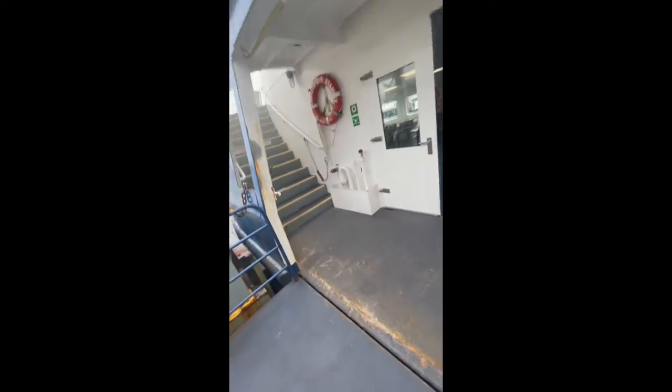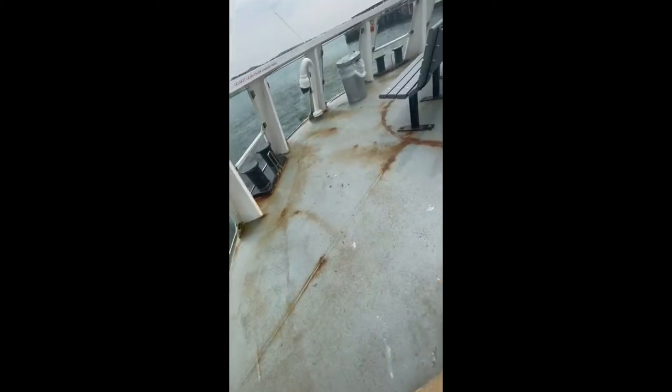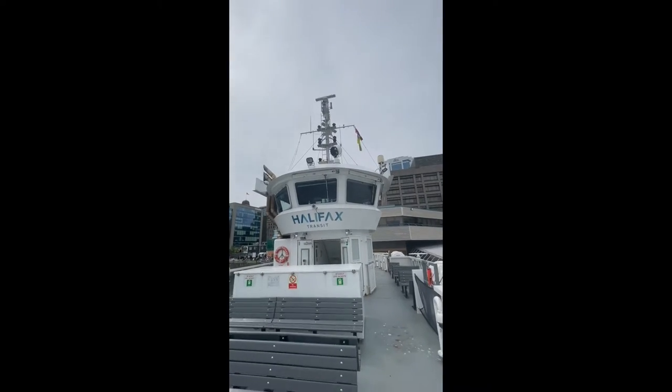Only one side has been done, the other side is not. But that's okay. Love it. Back on him. Love the way he looks now. Christopher Stannix, Halifax Transit.